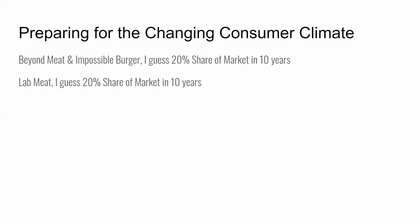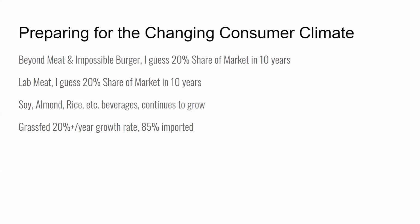Lab meat hasn't rolled out yet, but it's real close. I guess that'll be 20% share of market in 10 years too. A lot of money behind these things and a lot of people that feel bad about hurting animals to eat meat. And that's just the reality of it. Look at other trends going on. Soy, almond, rice, any sort of nut or coconut or anything that you can have, they make a beverage out of and call milk. And it continues to grow. Milk, dairy milk, real milk is really declining and declining quickly.